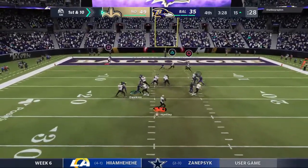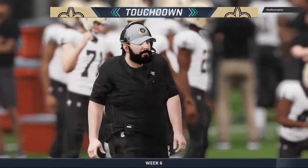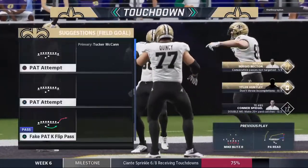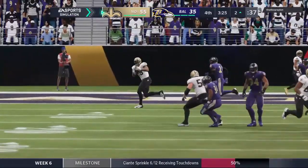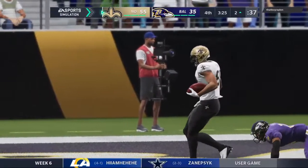Off the play fake, Huntley. Got him. And he's got it. He'll take it into the end zone for the Saints touchdown. A 15-yard touchdown grab, and the Saints now add 6 to their lead. They were still throwing with a comfortable lead here late, and now that lead even more comfortable.